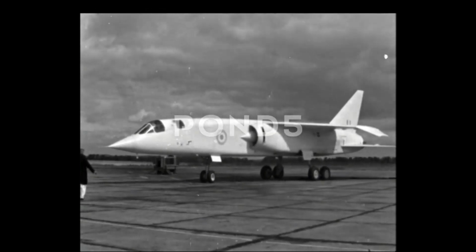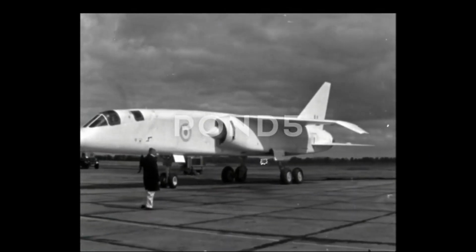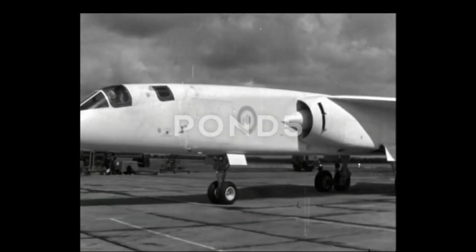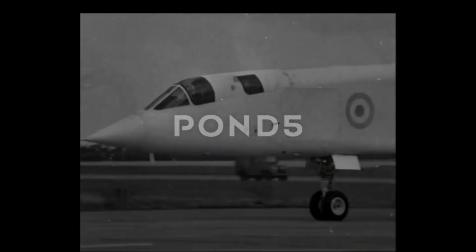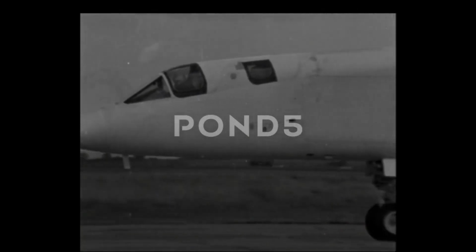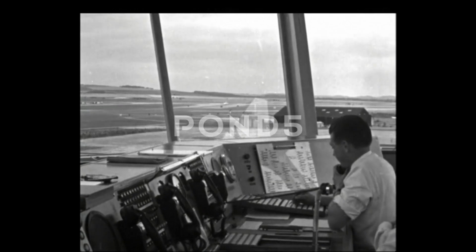TSR-2 promised terrain-following radar coupled with the autopilot, sideways-looking synthetic aperture radar, whatever that means. It sounds clever, doesn't it? The small wings gave quite a high wing loading, which reduced buffeting at low altitudes and high speeds. The blown flaps reduced takeoff and landing speeds, which helped it with short runway operations.